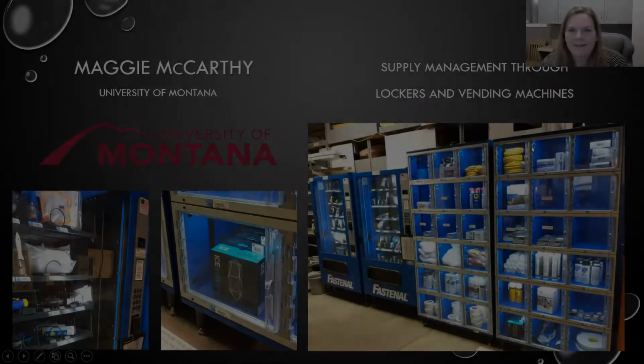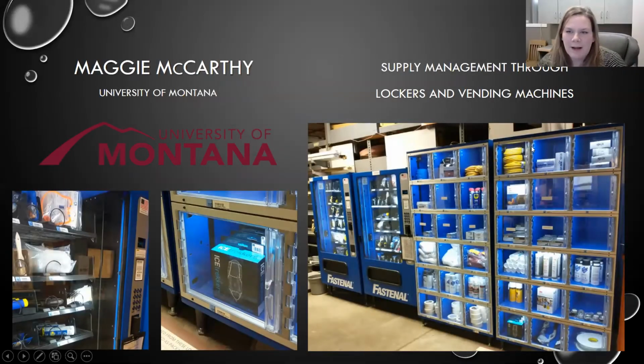Hi, everyone. I'm going to talk a little bit about how the University of Montana is managing our supplies using lockers and vending machines in our facilities department. So our campus stores, which is managed by our business services, stocks over 100 frequently used items. And so they're using this vending machine and lockers to help control it.